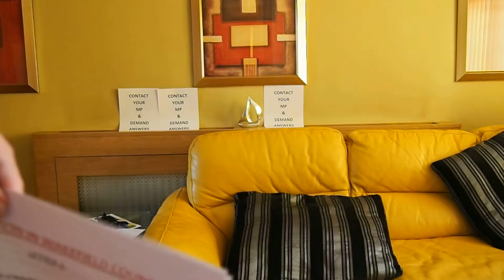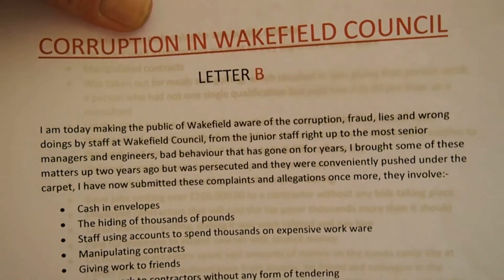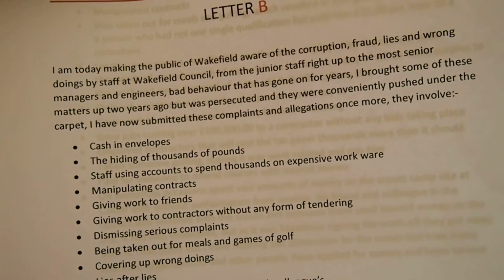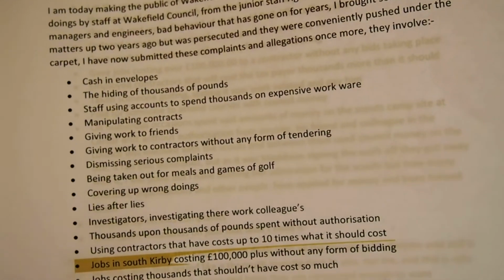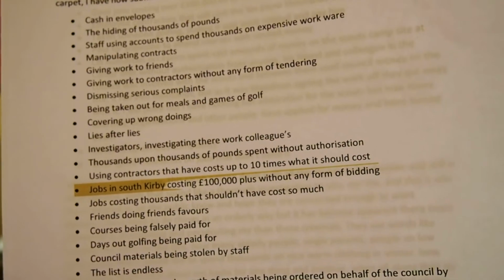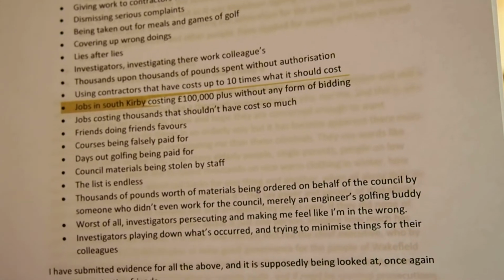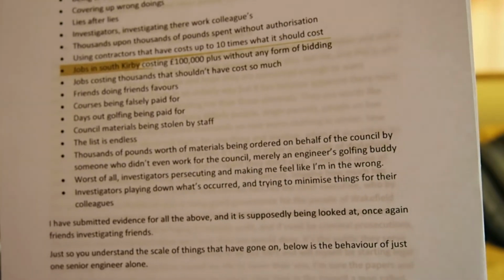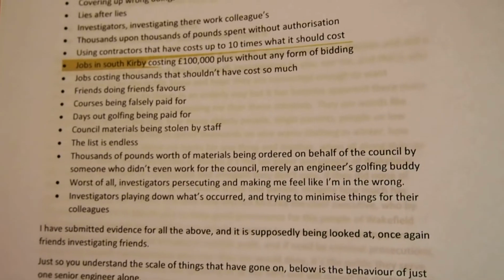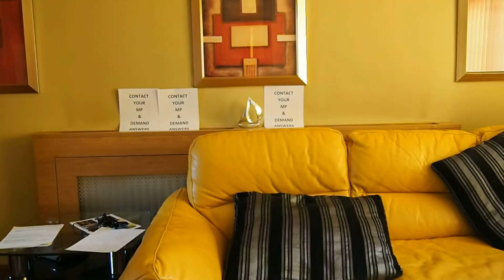Corruption complaint at council, right? Just look at this. Right, watch how much goes on. Next page.